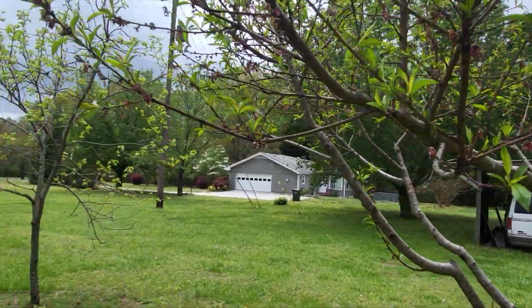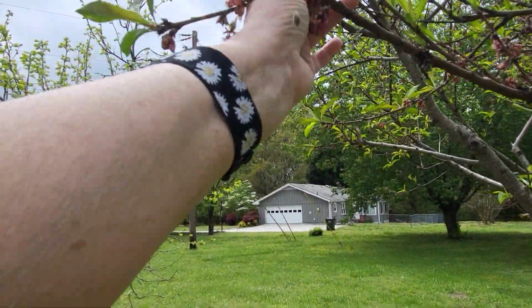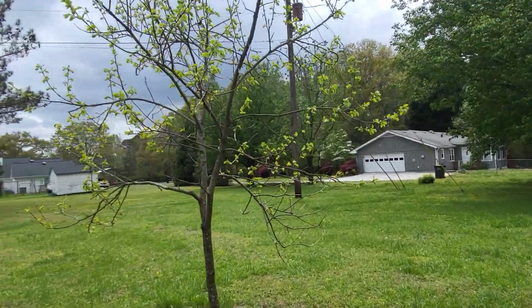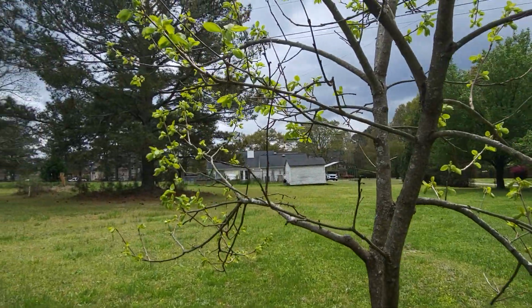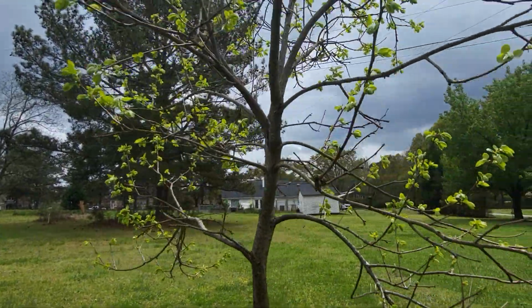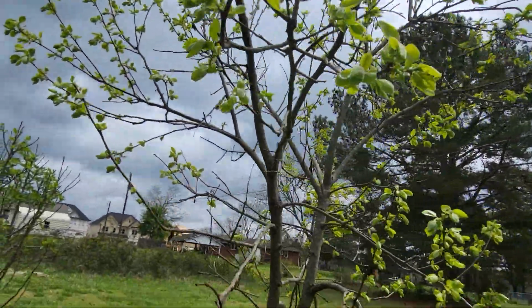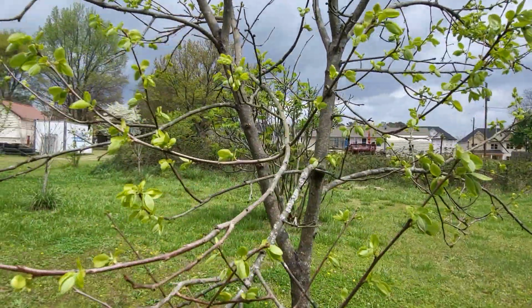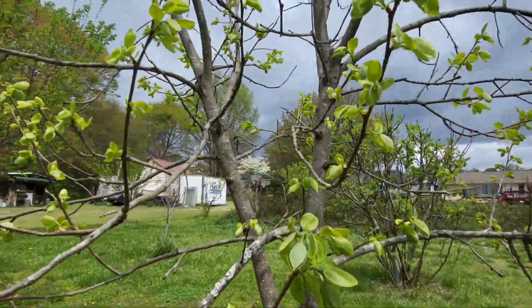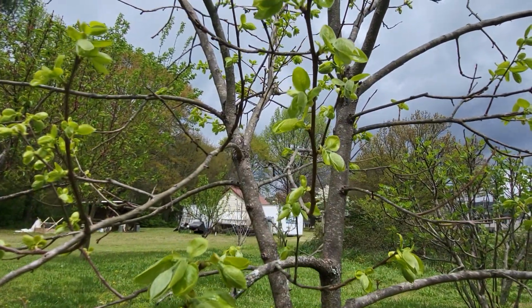So, we'll see. I did not get out here, but we'll see what happens. Probably nothing. This tree's never put out anything for me. It's just really disappointing. But this is always the tree that fruits the most. This is the Fuyu persimmon. It's the one I always recommend. It never fails me.